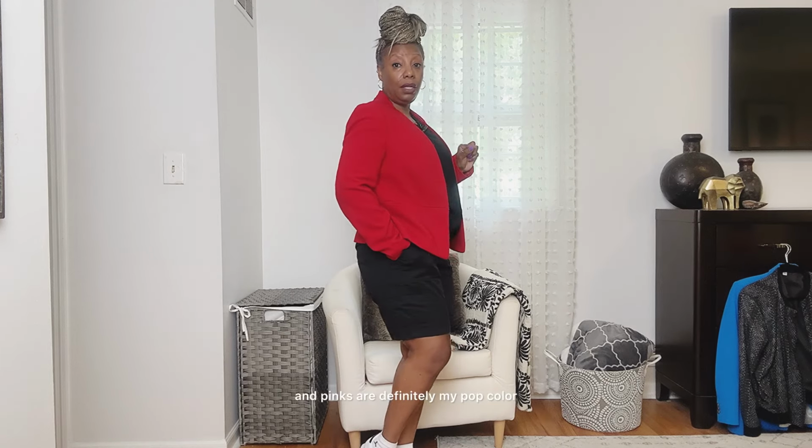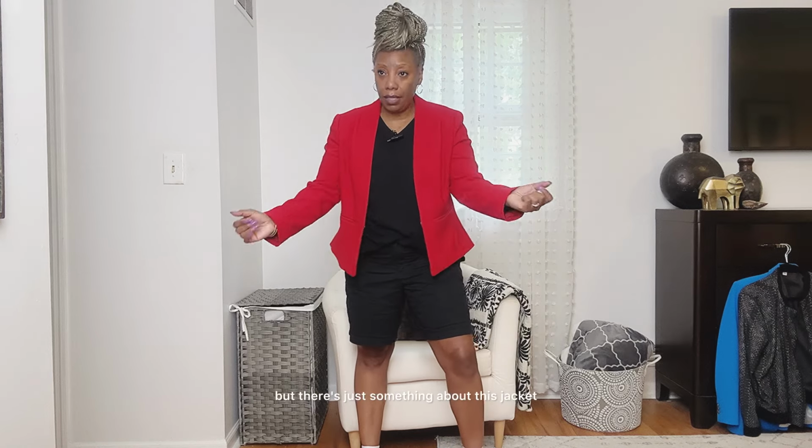I love the color because reds and pinks are definitely my pop colors outside of the basic neutrals. But there's just something about this jacket that doesn't work for me. It's also very thick. And I think it's this. I just don't like this, right? It just feels like it's something that's hooking around my and I just don't. I can't. So it's got to go.